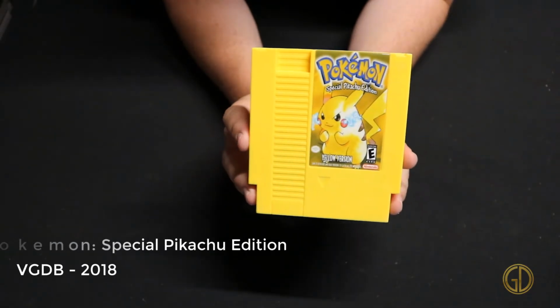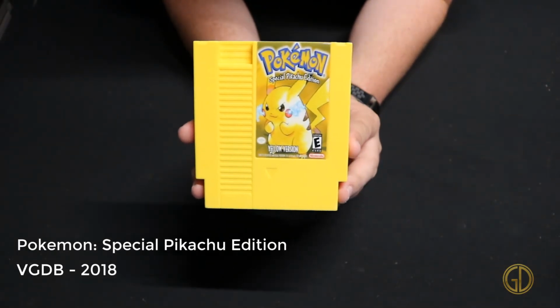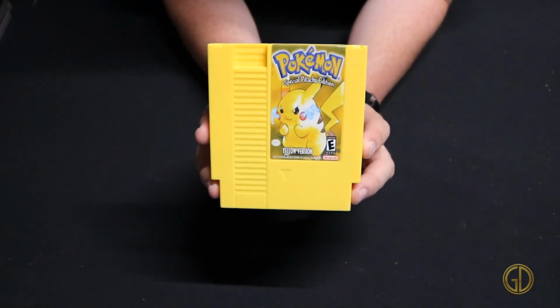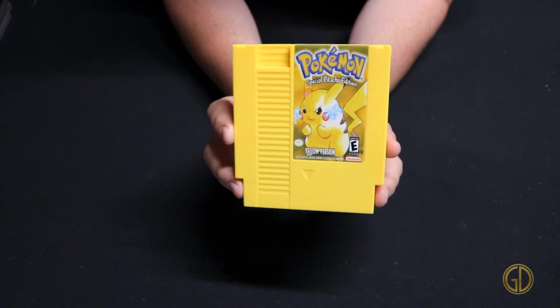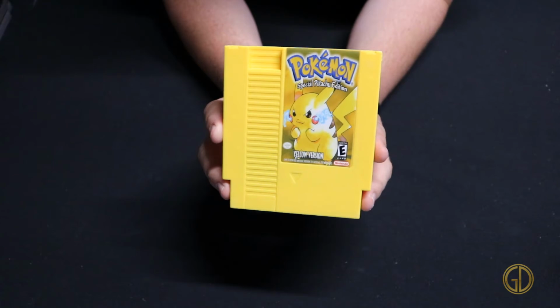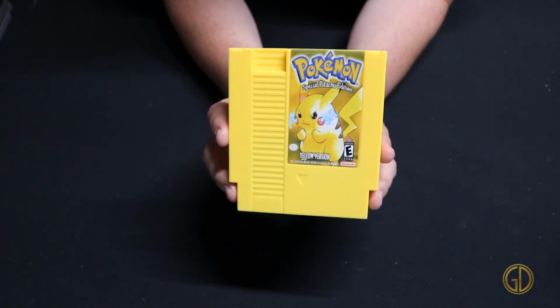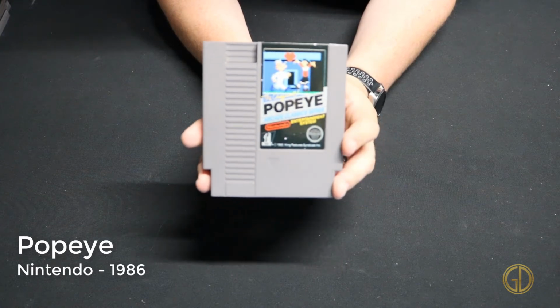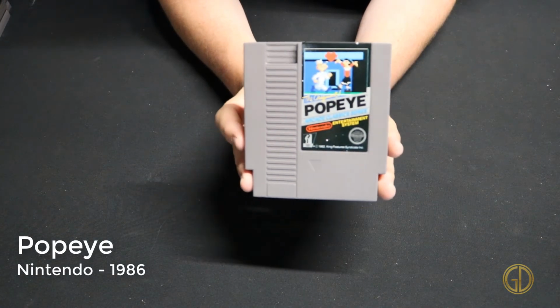And here is another one of my homebrews. This is Pokemon Yellow, otherwise known as the Special Pikachu Edition, released by the Video Games Database in, I believe, 2018. Now, my Retron 5 couldn't capture any footage of this, but it is totally Pokemon Yellow on the NES. It's awesome.